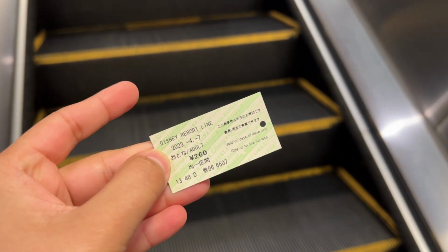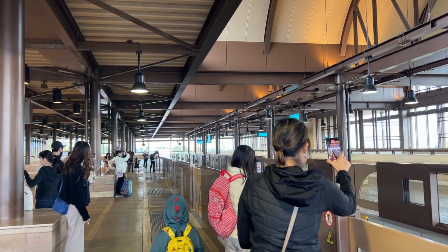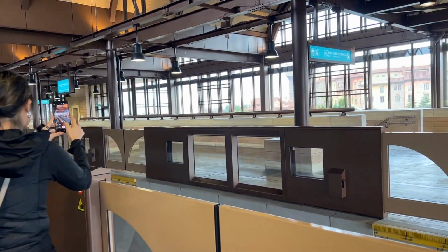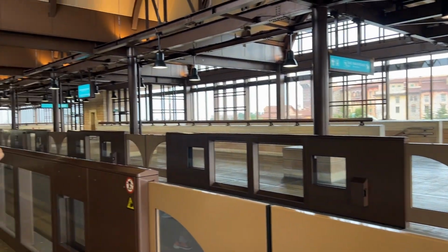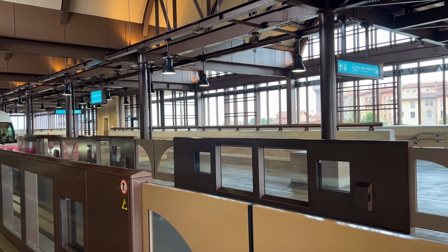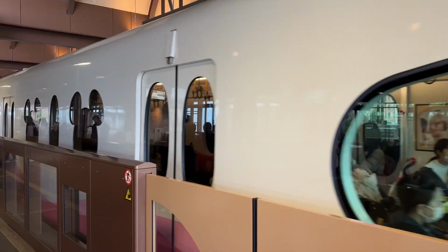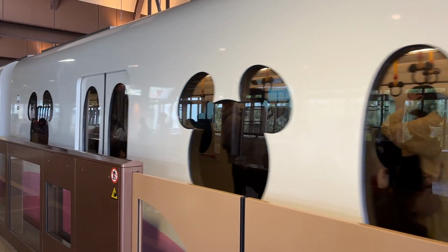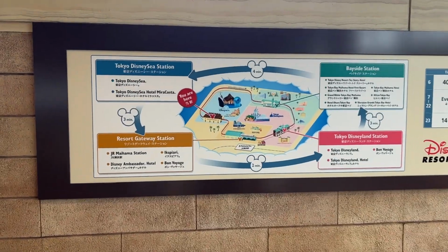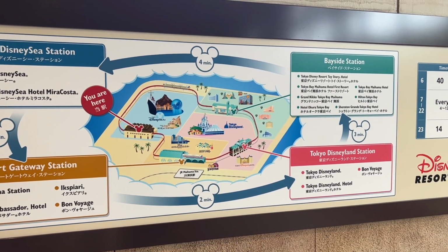Got our little tickets. And it's a pink one. Yes. We are going to JR Maihama Station, which is right outside of Tokyo Disneyland.